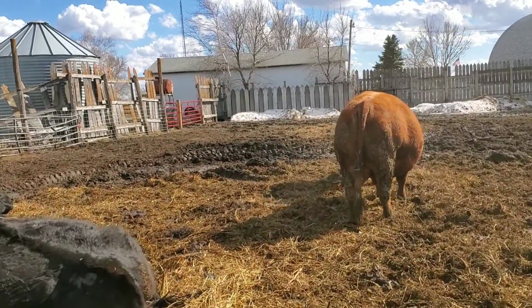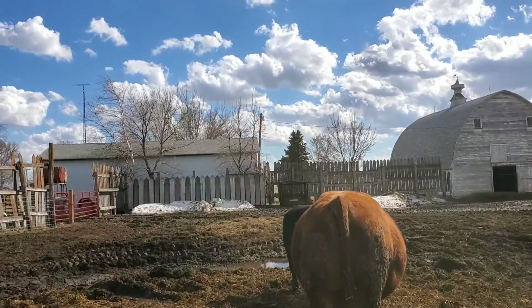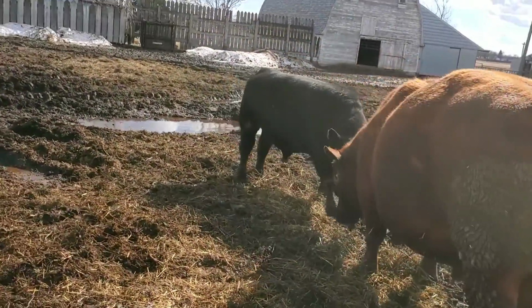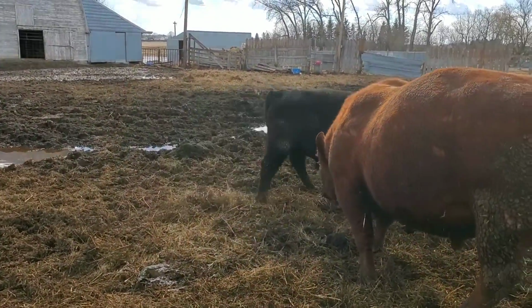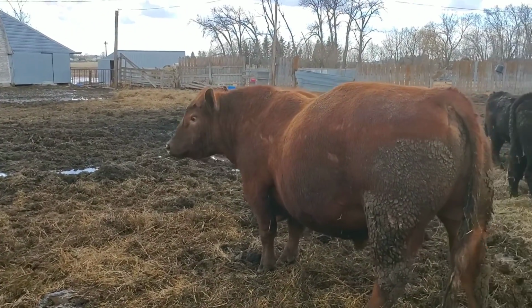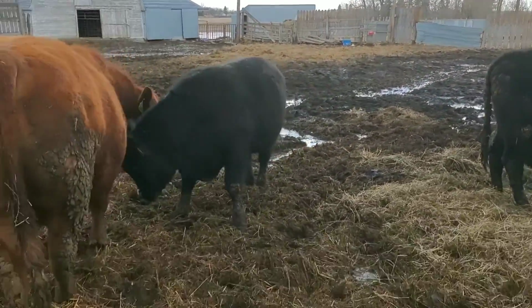But this got dropped off about 15 minutes ago. He's Black Angus registered. He is an Appearance calf out of Fry's Appearance Bull. I'll get a good picture of him here.